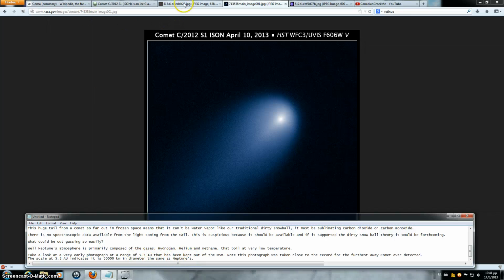And we all remember this photograph. I'm sure if you've seen my previous video, you know what this is. This is comet C2012 S1 ISON, taken on January 13th. 30 arc seconds is the measurement given, and this is about half that, so it's about 15 arc seconds in diameter, which makes it 50,000 kilometers.